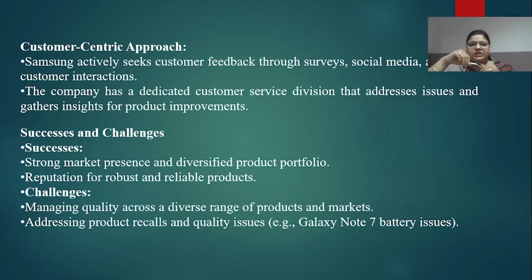Samsung actively seeks customer feedback through surveys, social media, and direct customer interaction. The company has a dedicated customer services division that addresses issues and gathers insight for product improvement. So the company is totally dedicated to customer service. They take feedback through social media and direct interaction with the customer, and then solve the issues which have been raised by the customers.